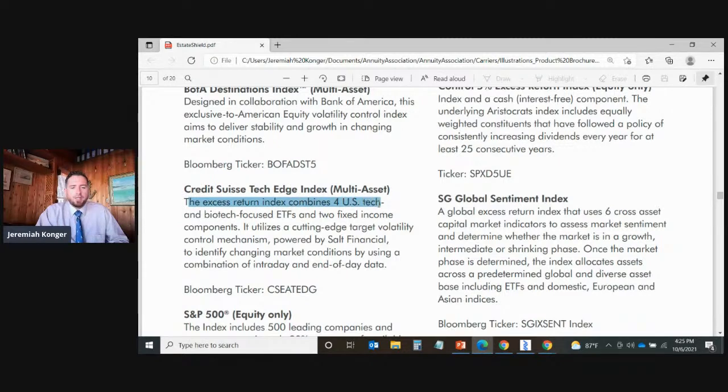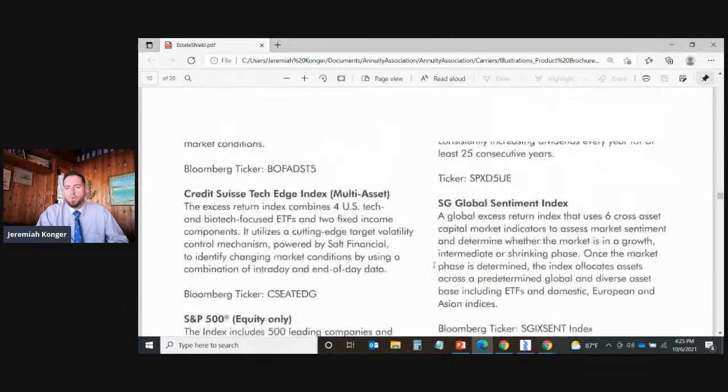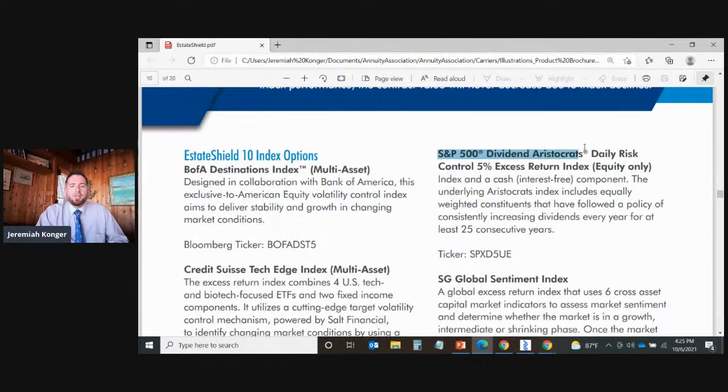The Excess Return Index combines 4 U.S. tech and biotech-focused ETFs and 2 fixed income components. It utilizes a cutting-edge target volatility control mechanism powered by SALT Financial to identify changing market conditions by using a combination of intraday and end-of-day data. The S&P 500, which is oftentimes known as the benchmark for the stock market. The index includes 500 leading companies and captures approximately 80% coverage of available market capitalization. It is considered one of the best gauges of large cap U.S. equities and rebalances quarterly.